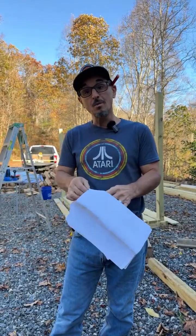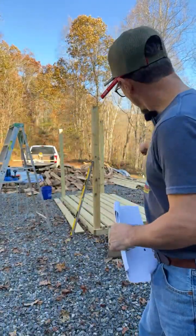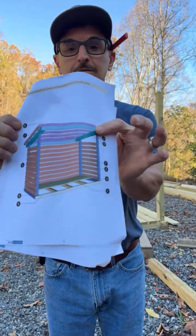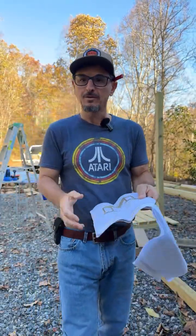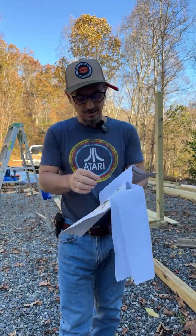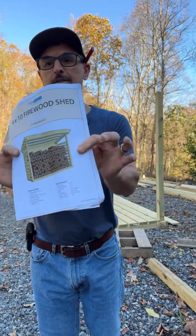Okay, so we are building a firewood shed. See that pile of firewood? We're gonna build something like this, or we're gonna build this. We've already started building it, and it's an absolutely gorgeous day up here in the mountains. I'm Tony Mormino, and this is the Mormino Channel on YouTube, and we're gonna build this right here.